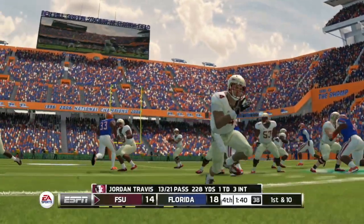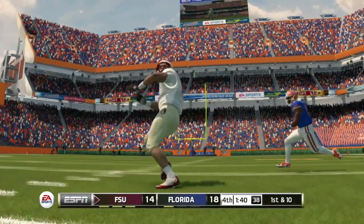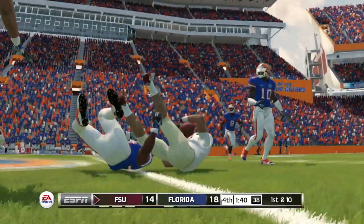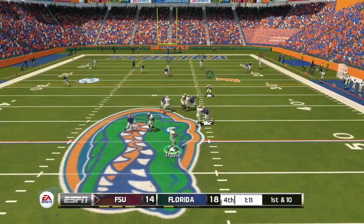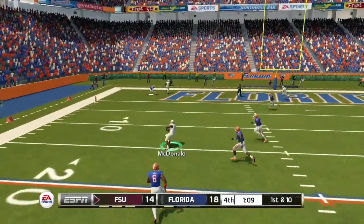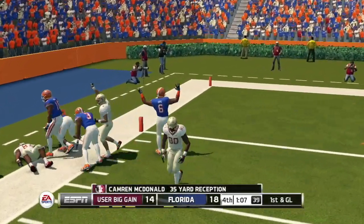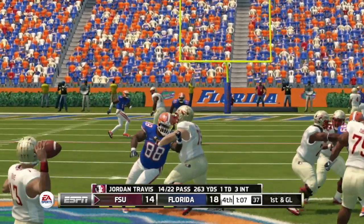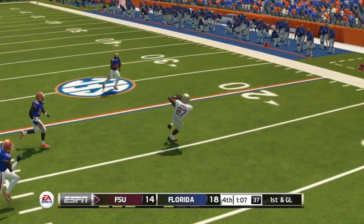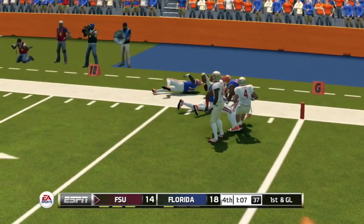And let's take a look at the replay right here as he works the inside of the middle of the field where the open space was. Here on 1st and 10, Jordan Travis will sit in the pocket and will work the left side of the field as his receiver McDonald gets open on the left-hand side and gains 35 yards on the play, making it 1st and goal for the Seminoles inside the 5-yard line, right around the 4-yard line.